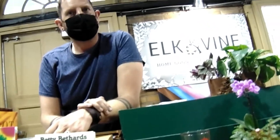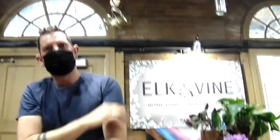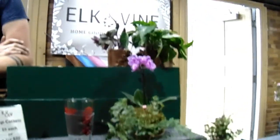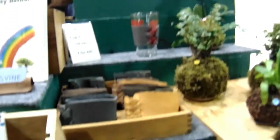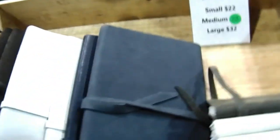And tell me about this one over your head, this spiky thing. So this is an air plant. They're tropical, native to Florida, other places like that. They need water and light. They just don't need soil. Oh, that's my type of plant. This stuff is nice. These are nice.